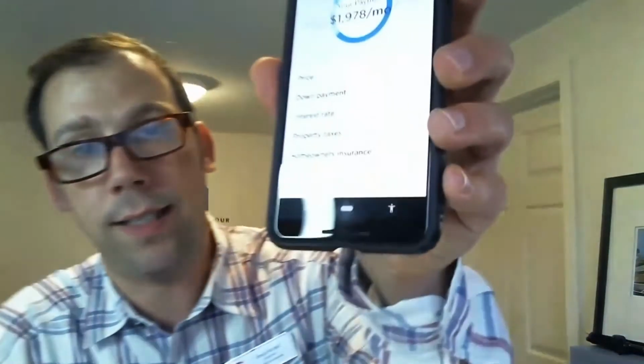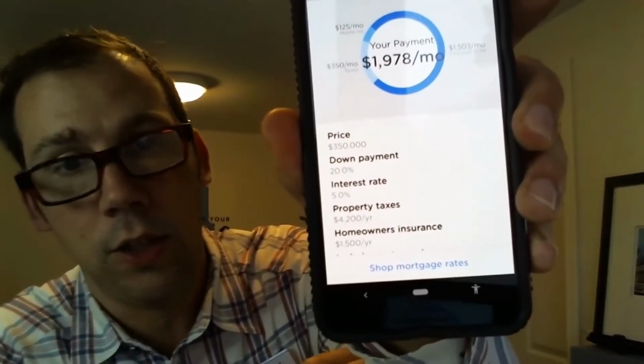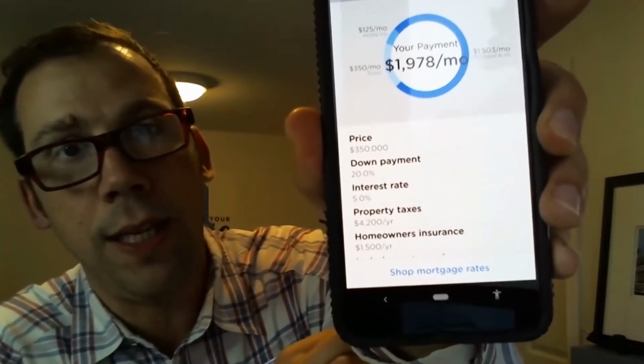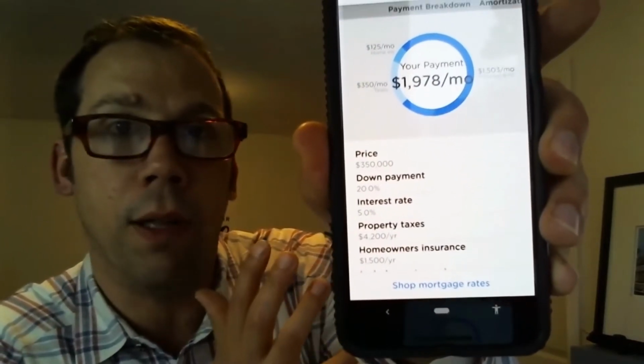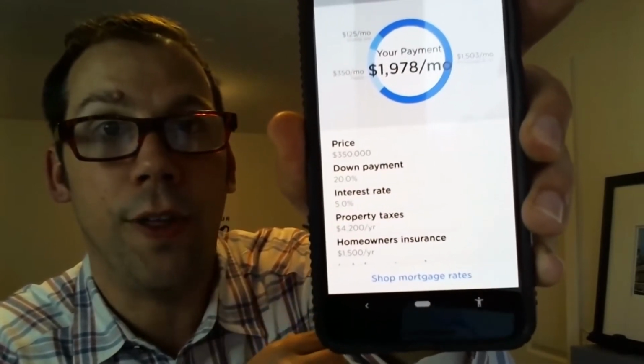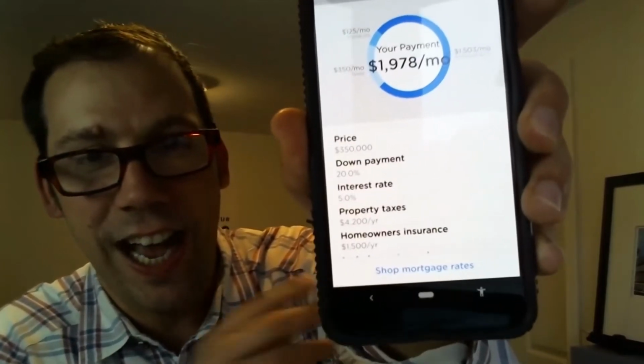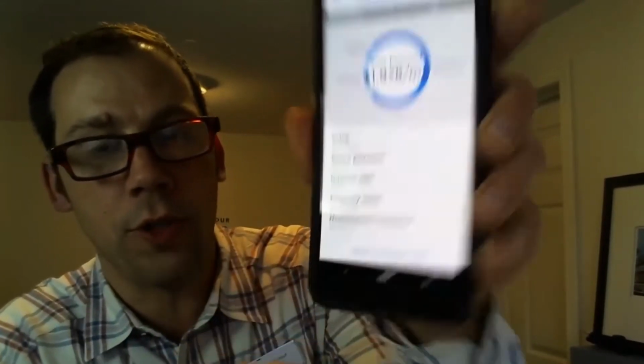For this purpose, I'm going to show you a 30-year loan, because I did talk to a lender recently that can do a 30-year loan on an investment property. You can see here after you type everything in, I did $350,000, 20% down. I bumped the interest rate up to 5%. It might be a little lower than that, but I always like to make sure that I'm shooting for the worst and maybe it's a surprise. Then property taxes and homeowner's insurance.